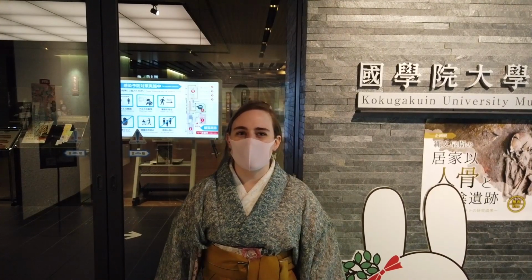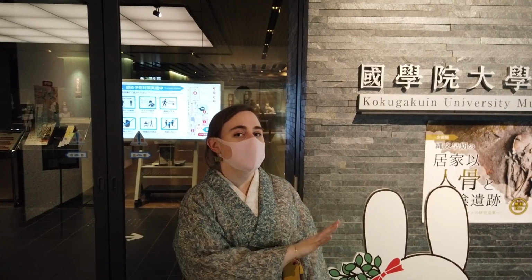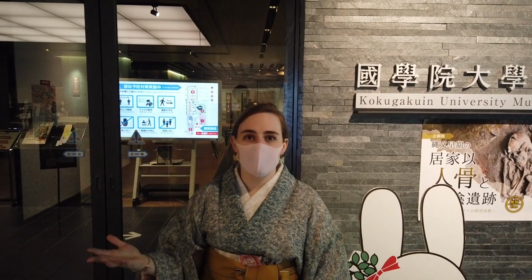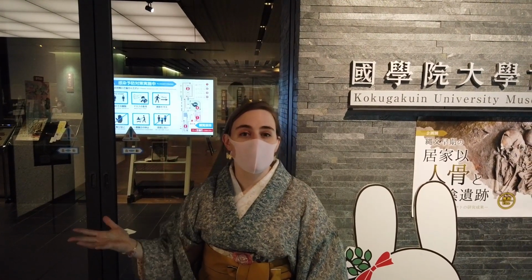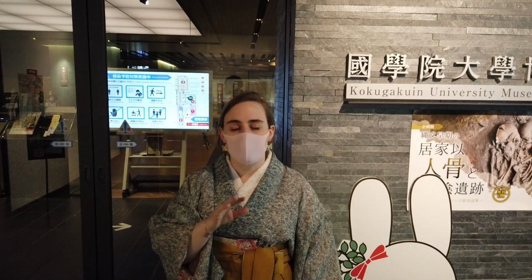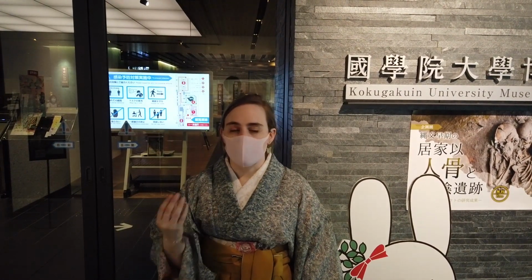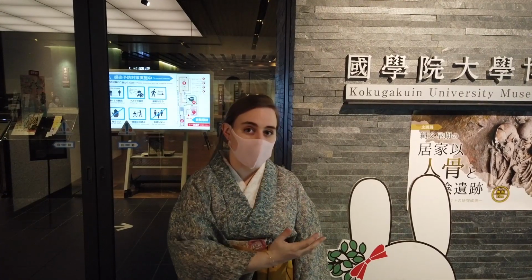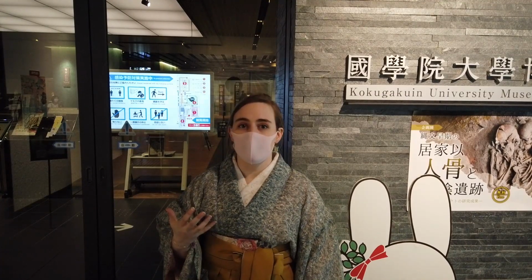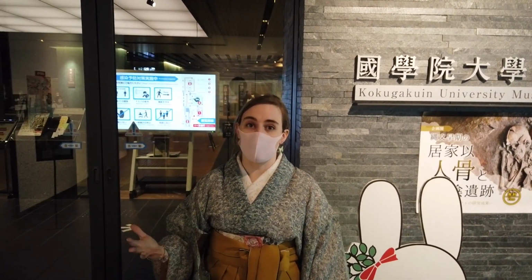Welcome to Kokugakuin University Museum. This museum is right next to the university, but it's got a separate entrance, so the public is free to come and go. It's free admission, and you can check out the history of Japan from ancient times. It started out with collections from professors of the university. They would have small bits of pottery, different artifacts from ruins and things that had been excavated, and it slowly grew into one of the most popular museums in Tokyo.